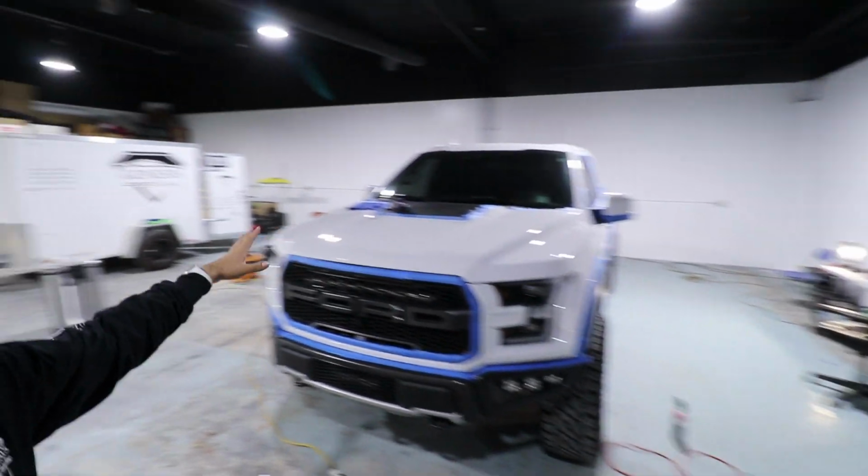Today we are at the shop. It is after hours here. It's just me and this Ford Raptor.